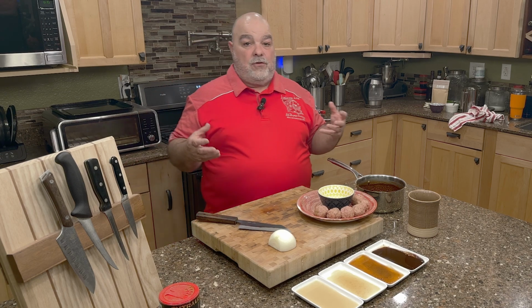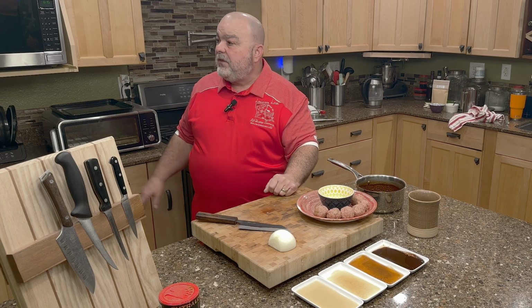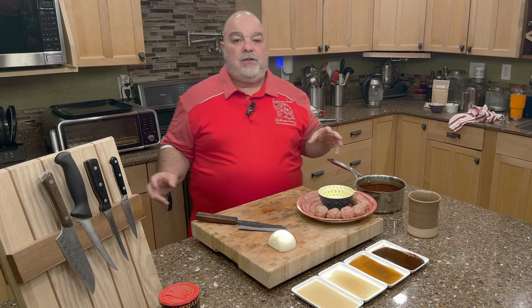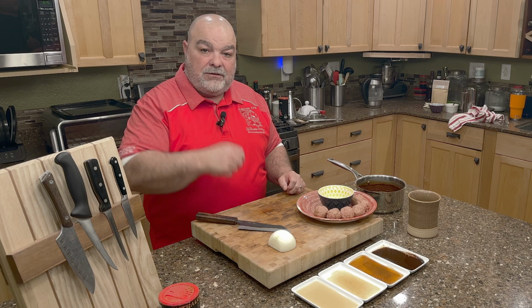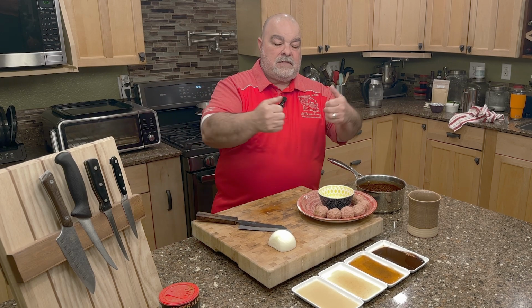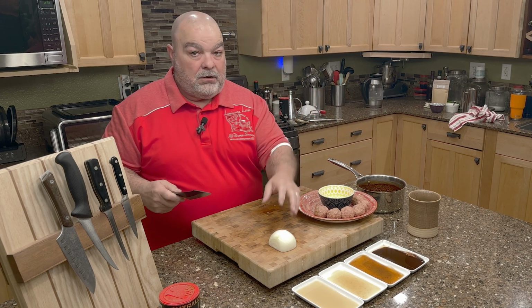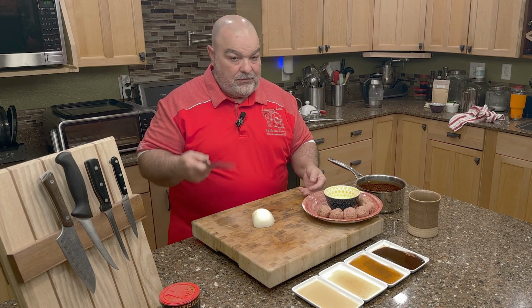Now, what you can do if you're using jar roux, and there's nothing wrong with using jar roux, you can pop it in the microwave for like 15 to 20 seconds, and that'll help soften it up, and that'll get you there too. But you got to be careful because the microwave cooks from the inside out, and if you're not careful, you will get burnt roux in the middle, and you'll find that out whenever you stick the spoon in it.